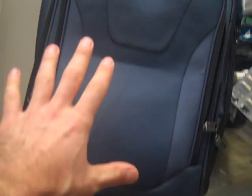And basically, in here, I travel with all my passport, money, things like that, IDs. So this is kind of like your wallet, and it goes on your waist, but it's secure. And you could lock that to your suitcase. And that's pretty much it.